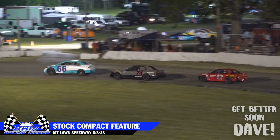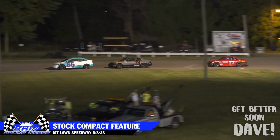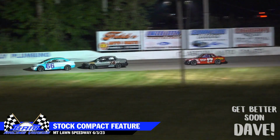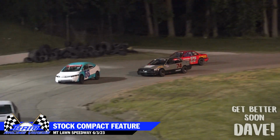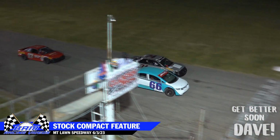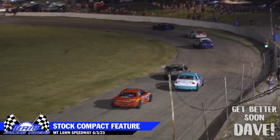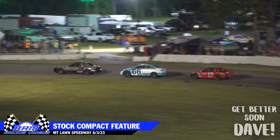Just a matter of time till he's able to reel in the 66, especially with the 17 of Caden Claiborne right there in his rearview mirror, wanting to take over the race lead as well. Claiborne now to the right rear quarter of the 74 of Blankenship. And now the leader side by side, J.D. Blankenship Jr., now your new race leader for the JW Photography Stock Compacts.